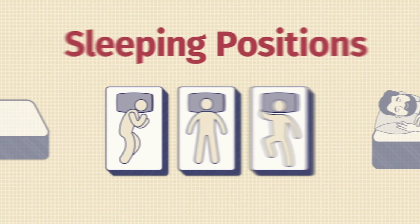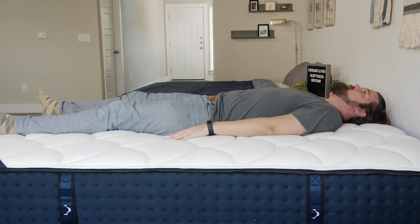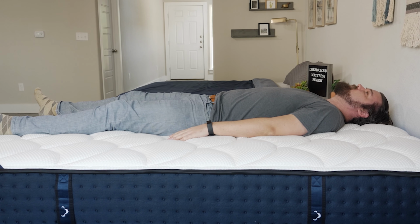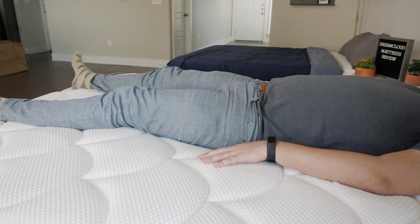So now let's talk about how I feel in different sleeping positions on both these mattresses. Starting off on the DreamCloud on my back, very good balance of comfort and support, my hips sink in the right amount, good lumbar support, and good overall support. However, I'm a larger person. If you're a lighter person, you might feel this is too firm for you.